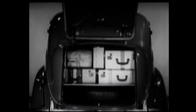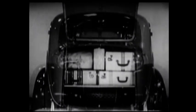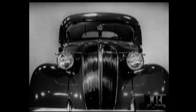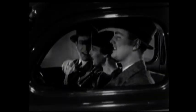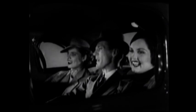Plenty of room there, and it's all usable room, too, for the gasoline filler pipe has been removed from the trunk. It's bigger than the ordinary low-priced car in every way. Inches wider from door to door this year, which means a wider windshield for safety. 3 persons sit comfortably in the front seat with ample shoulder room. The rear seat is more than 4 feet wide. No crowding in this commodious car.